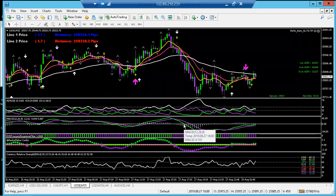I'm going to go with the trend. I'm going to go with what's really happening. Because sure, I can get a few pips here, but why would I take this unsafe few pips when I can take the really safe more pips?